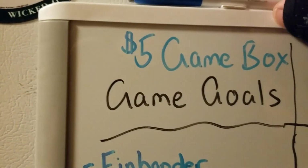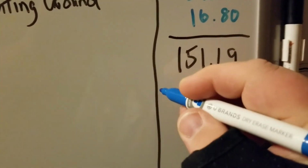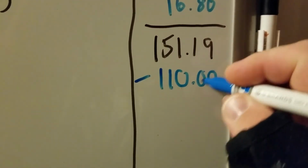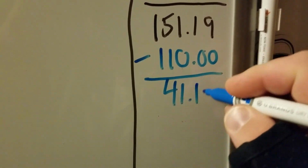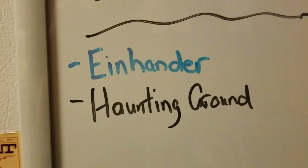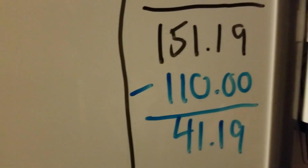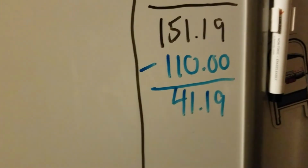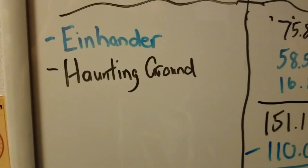And let me grab my pen. Which one am I buying? Stay tuned. I think that's a good price for either one of these games. So which one's coming? We'll know later on in the show. Stay tuned.